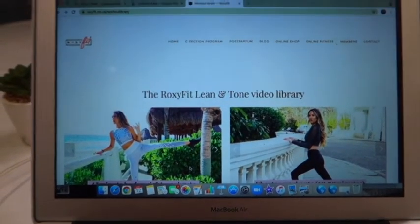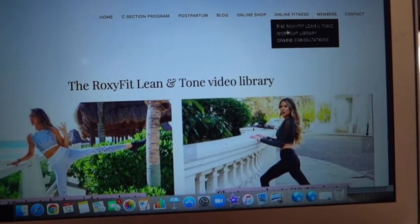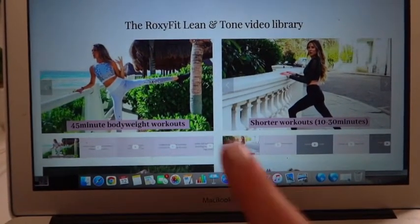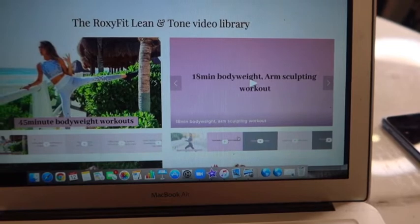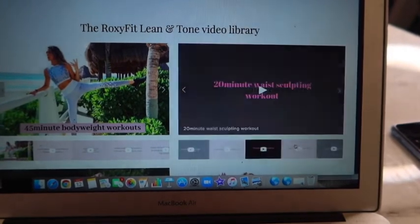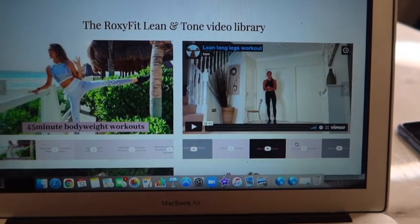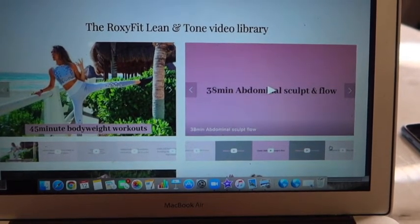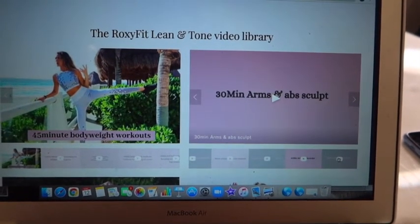So if you can see here, this is my website, and I've clicked on online fitness, and you've got workout library. And here's the workout library. So every member gets this. You have your longer workouts here. Here are shorter workouts. So just giving you, for example, there's a body weight arm sculpt, just 18 minutes. Then we've got some cardio sculpt, 30 minutes. Weighted cardio, 20-minute waist sculptor, cardio and abs. This is a lean legs. We've got an abdominal sculpt flow, which is like stretching and abs. There's another stretch and flow there, power lean arms, and keep going.